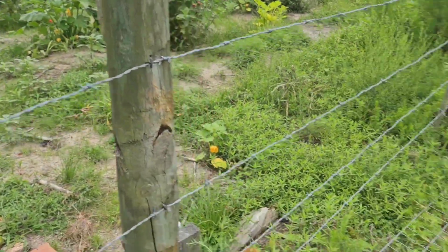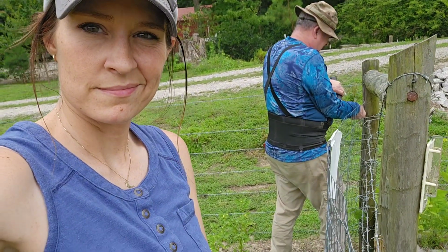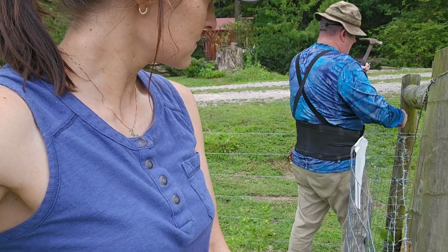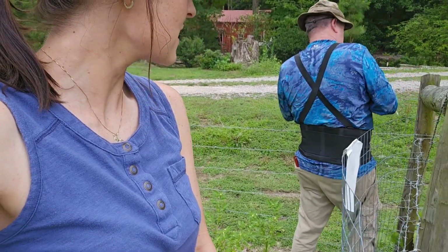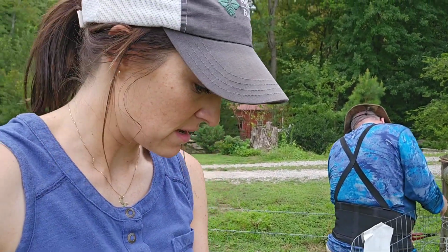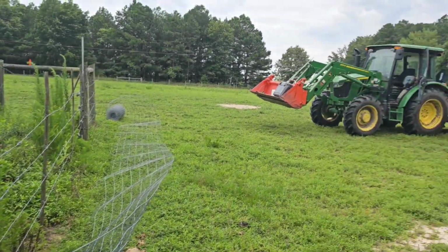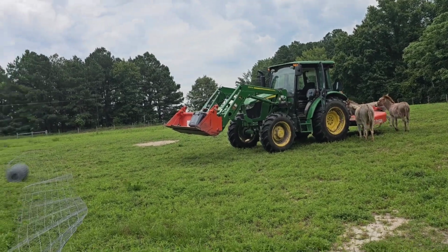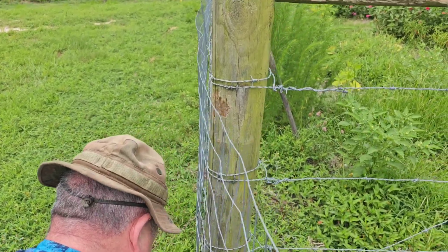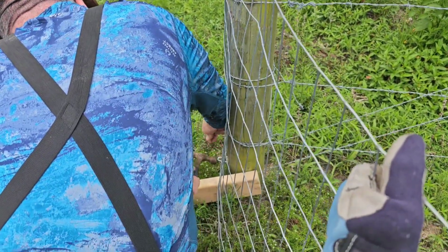Operation fence the chickens out of the garden, huh? You need an extra hand? Yeah, I need eight of them. Eight? Eight extra hands. Be like an octopus. Why are y'all so nosy? Tight. Yeah, the bottom is tight. Low enough? Yeah, it's to the floor. The ground.